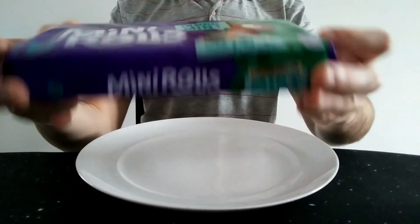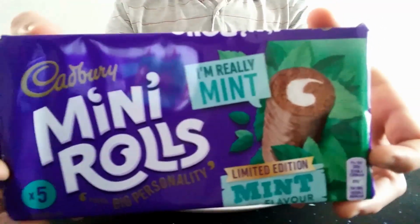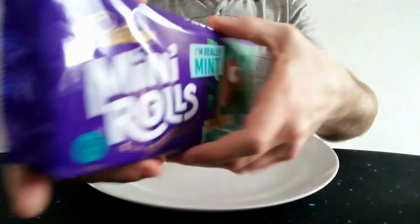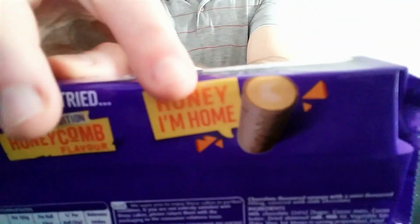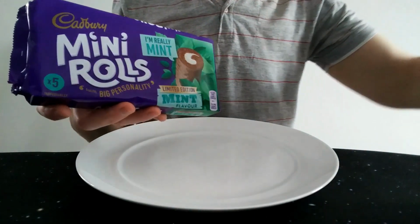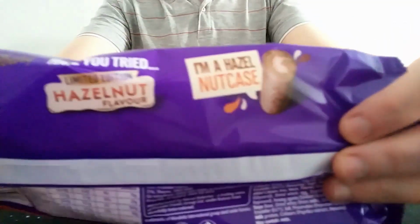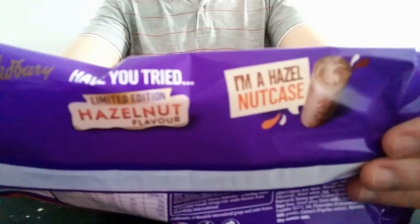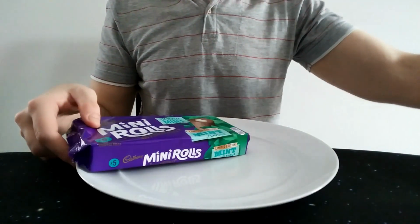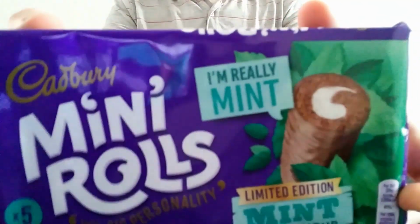Here we have Cadbury's limited edition mint flavoured mini roll. Yes, they've done a few of these at the moment. I think there's 3 of them in total that I know of. There's this one, and the honeycomb one, which is handily on the back of this one here. There's also a hazelnut one, which is on the back of the honeycomb one, which I've just reviewed. There we go, a hazelnut case. I haven't got that one unfortunately, so I will look out for it. But I do have the honeycomb and the mint one, and here's the mint one.